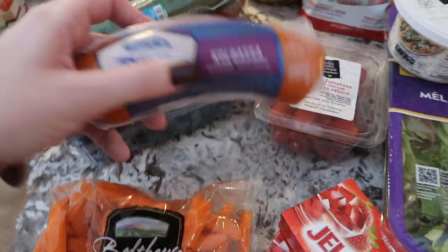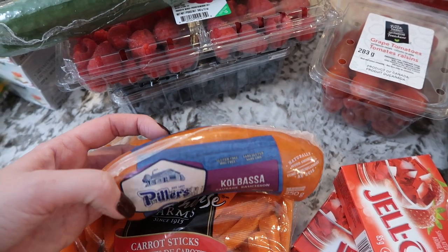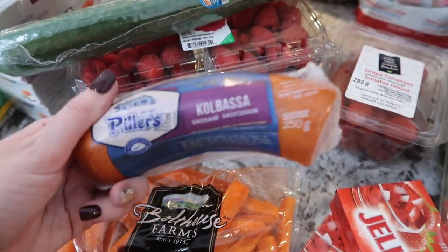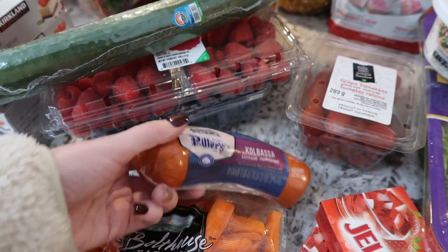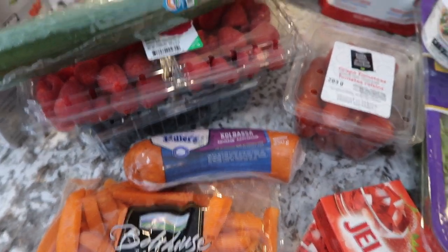Because, nope, saving time. I don't know if I showed you guys kielbasa. I usually do a meat and cheese tray at my parties as well, but this time I don't think I'm going to, so I'll probably just keep this on hand for Addison and the girls to have for lunches because they love that style of lunch.